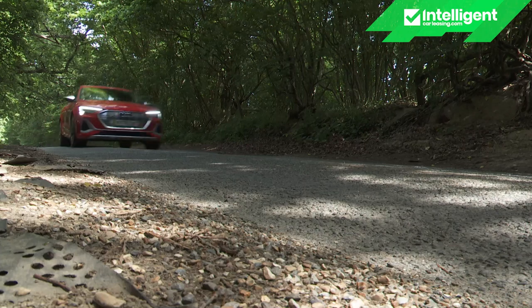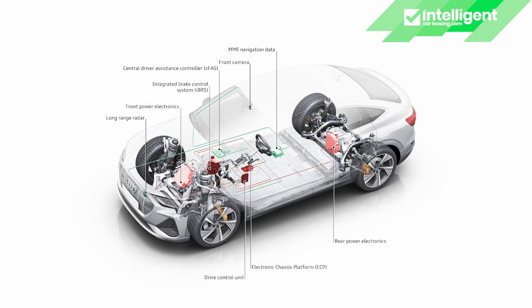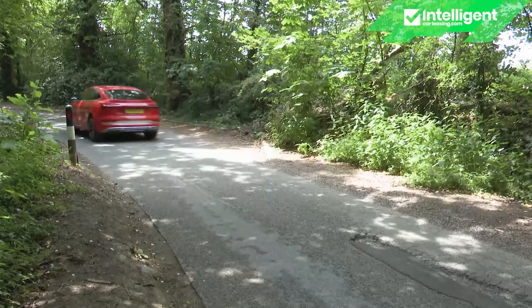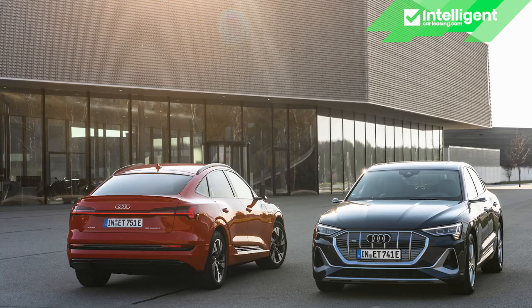Electric cars may have come on quite a lot since you last looked. Two electric motors are now de rigueur on larger models like this one, and uniquely, faster versions of this Audi can now even offer three. We'll get to that after we've briefed you on the core offering here for the twin motor e-tron Sportback 50 and e-tron Sportback 55 models that most customers for this model line will be looking at.